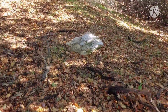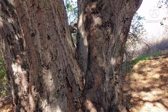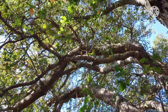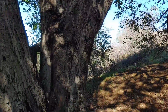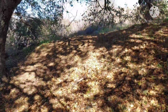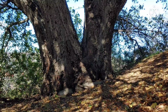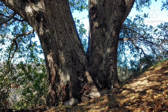Cool little area though. Beautiful under here. Nice and cool. No bugs. It's huge. I think it might be an oak. I could be wrong. But this thing is huge. Here, let me set y'all up. And I'll stand next to it for scale.